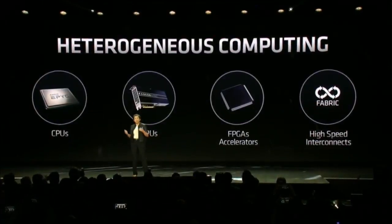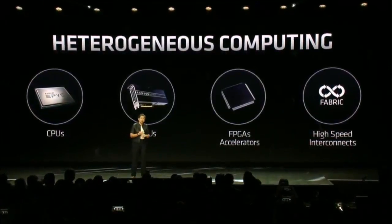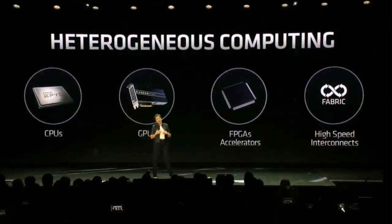performance. And delivering that requires CPUs, it requires GPUs, it requires some accelerators from time to time. And the important thing is, how do you put those things together in a heterogeneous solution? Now, at AMD, we pride ourselves in putting together solutions, putting together CPUs, GPUs, optimized in a system environment. And during this next hour, I'm going to show you some of that technology in action.